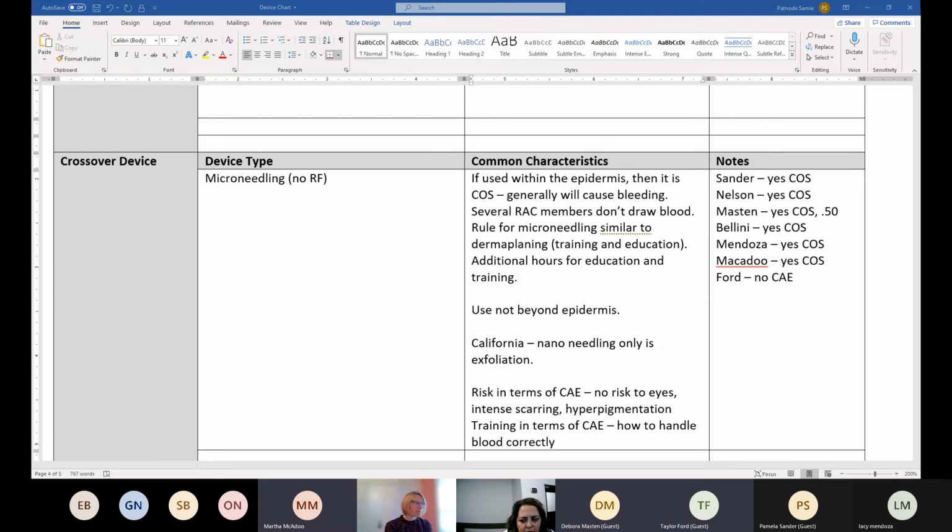Well, personally, I would say that the board has rules on this. I never have problems with bleeding. It's in the cosmetology training. I mean, just because someone bleeds doesn't make it inadequate training.